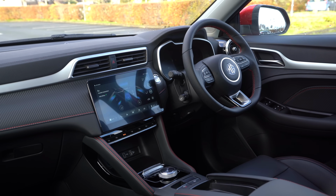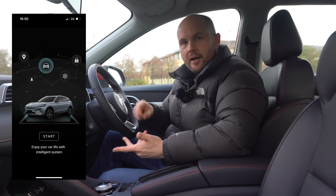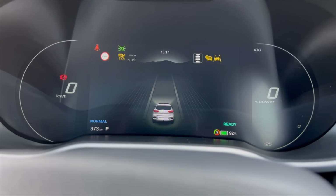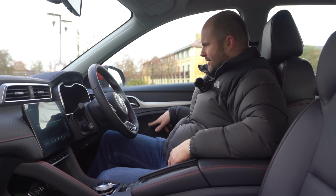They do claim the interior is a little bit better. You can get an app now. The MG app can lock the car, tell you your range, time charging. Instruments here are now all digital. Do you remember they were needles? That's all gone. And the fit and finish has just stepped it up a little bit, like the door cards and things like that.